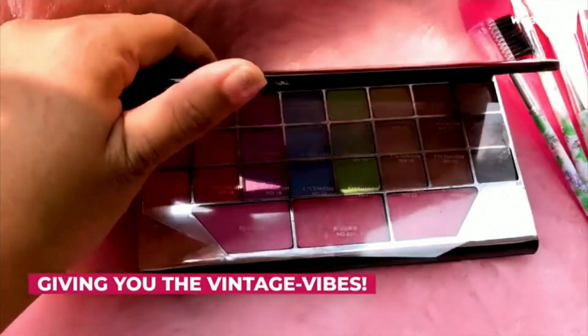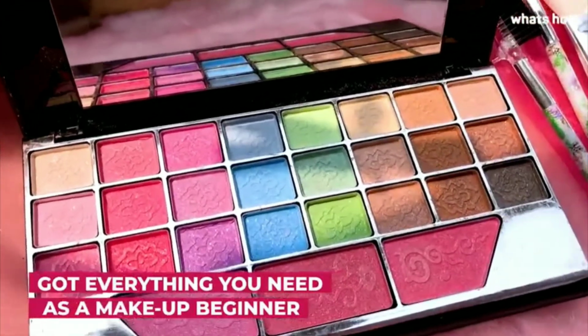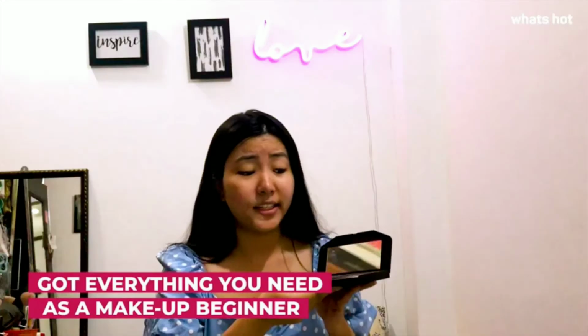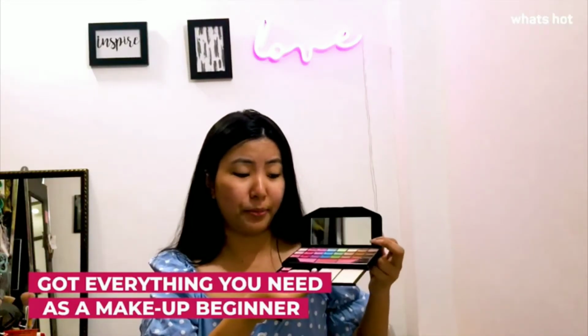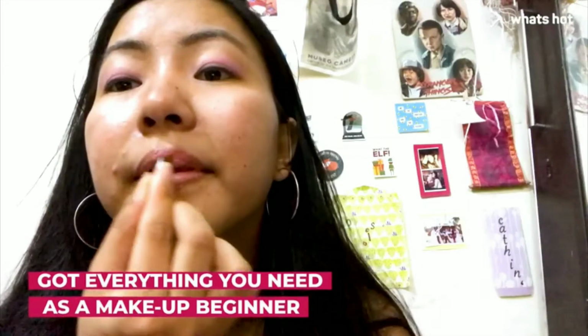So this kit is basically perfect for anyone who's getting started with makeup because it has everything from blushes to brushes to eyeshadow palettes and even a hidden secret compartment below which has this touch-up kit that you can use anytime that you need.